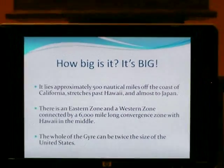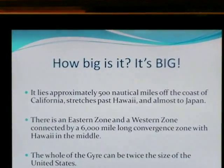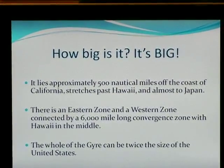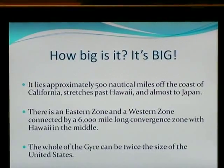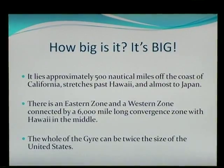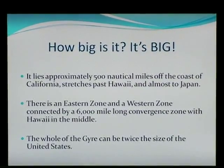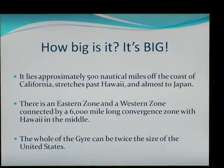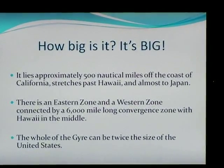How big is it? It's big. The Northern Pacific Subtropical Gyre lies approximately 500 nautical miles off the coast of California, stretches past Hawaii and almost to Japan. That's pretty big, isn't it? That's the entire Northern Pacific Gyre. You didn't know that there's an island out there that big, did you?